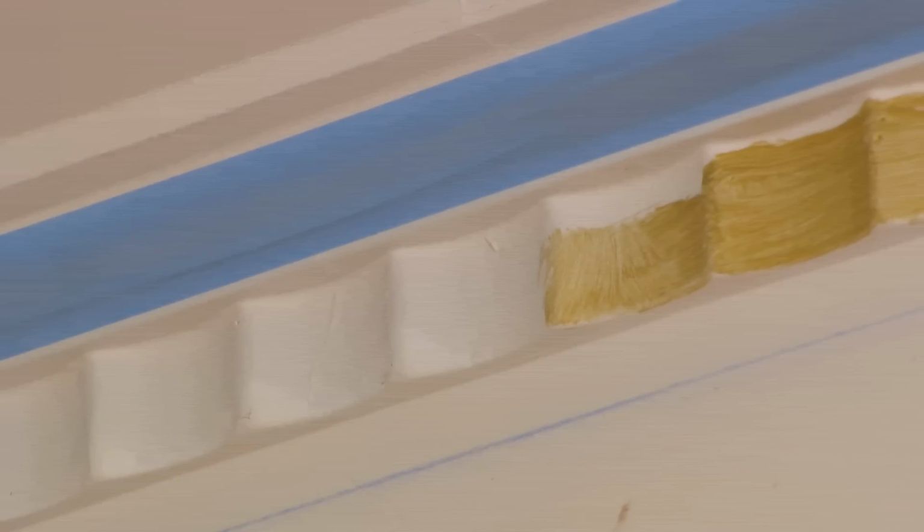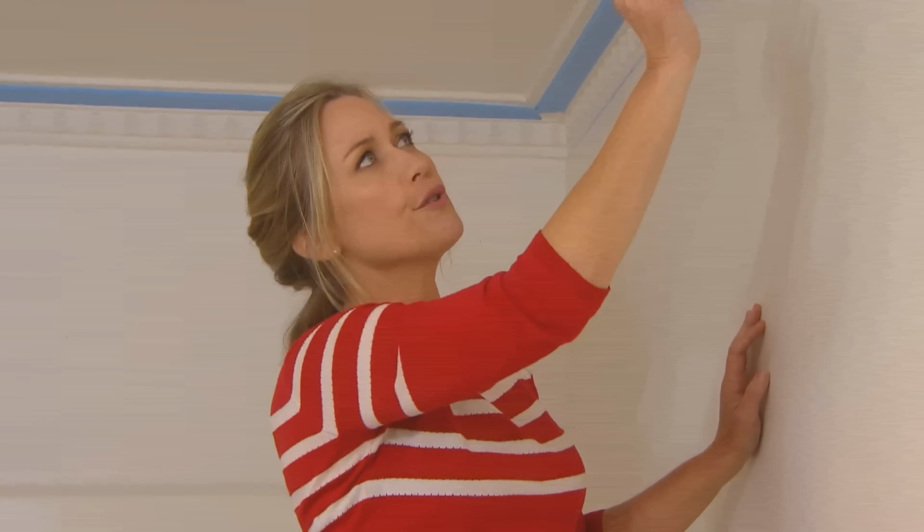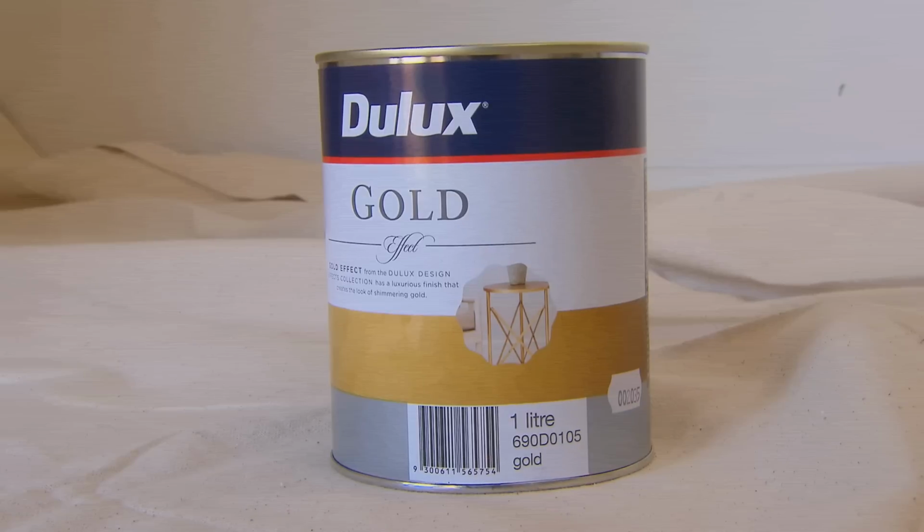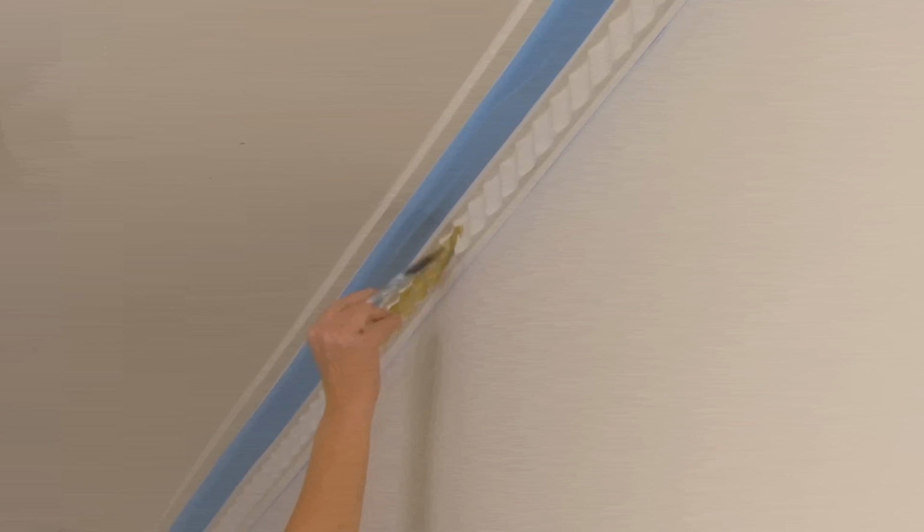One thing that stood out about this hall was this beautiful fluted cornice on the ceiling. You could just paint it white so it blends in, or you could actually turn it into a feature. So in this case, I've gone for this new gold effects paint to make it really stand out.